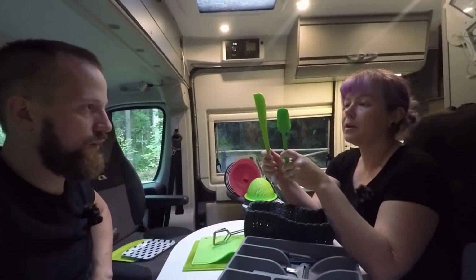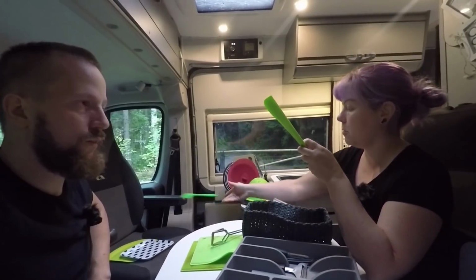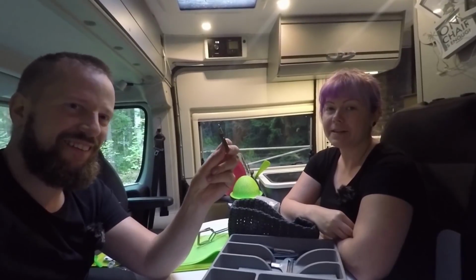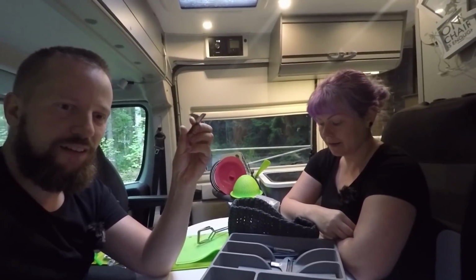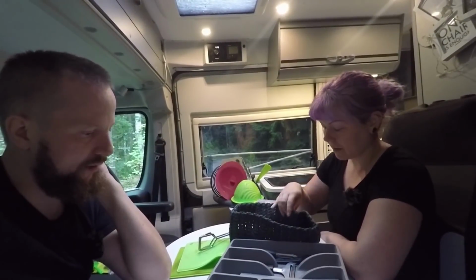And we discovered we have 2 spatulas, so the smaller one is going away. Can opener. That's really important. And we only have one, and it's always lost. So we're gonna keep that.